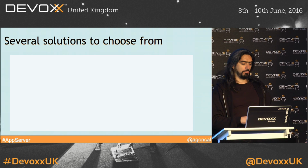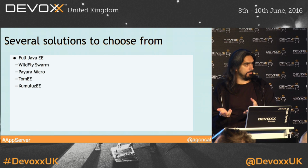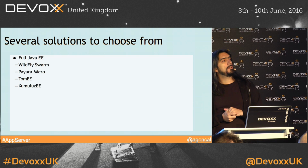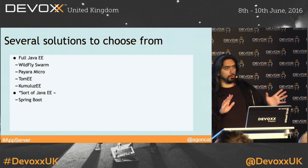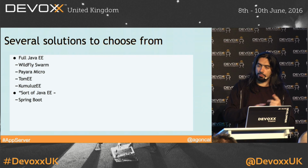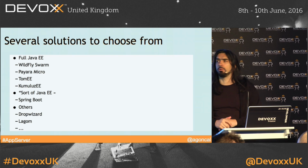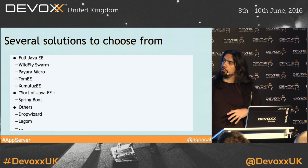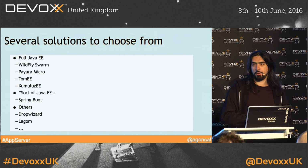We can do it. We can do it in the full Java EE space. There's WildFly Swarm that I'll be using. But there's also Payara Micro, TomEE, and KumuluzEE. These guys have been doing that for a few years now. Then you have a sort of Java EE, Spring Boot. Spring Boot uses some Java EE specs, Servlets, JPA. So Spring Boot also does that. And then you have others, you know, Dropwizard and so on. So things that you see a lot with Spring Boot or Dropwizard are possible in the Java EE space.